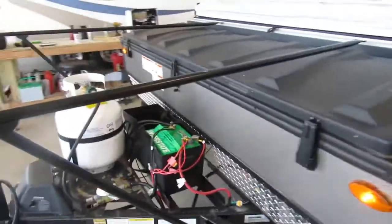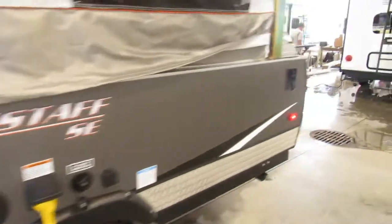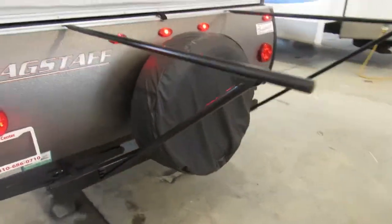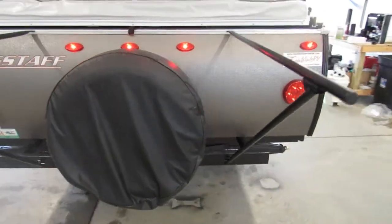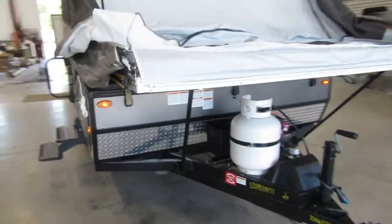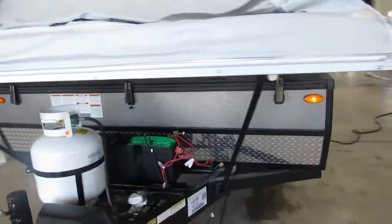The long ones go in the front. You'll notice that the rear bunk is always smaller, so you get the shorter ones in the back. Alright, now we got the bunk ends pulled out. You can see they're being supported by the railing here.